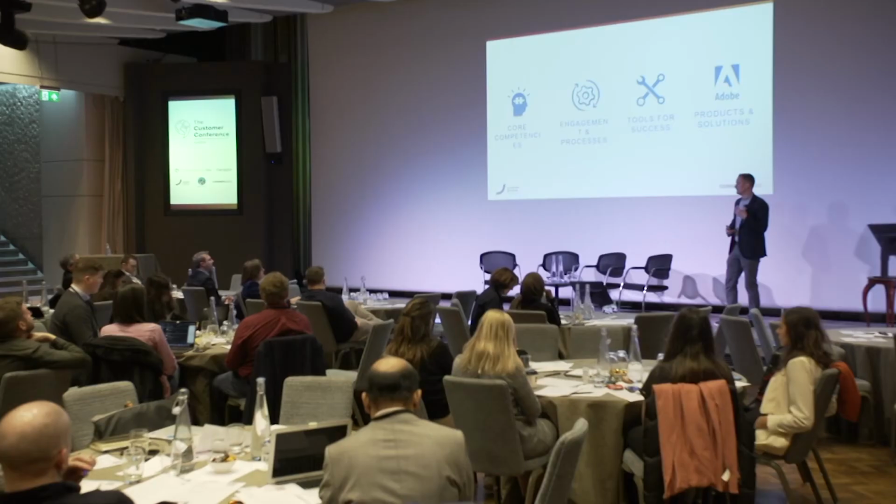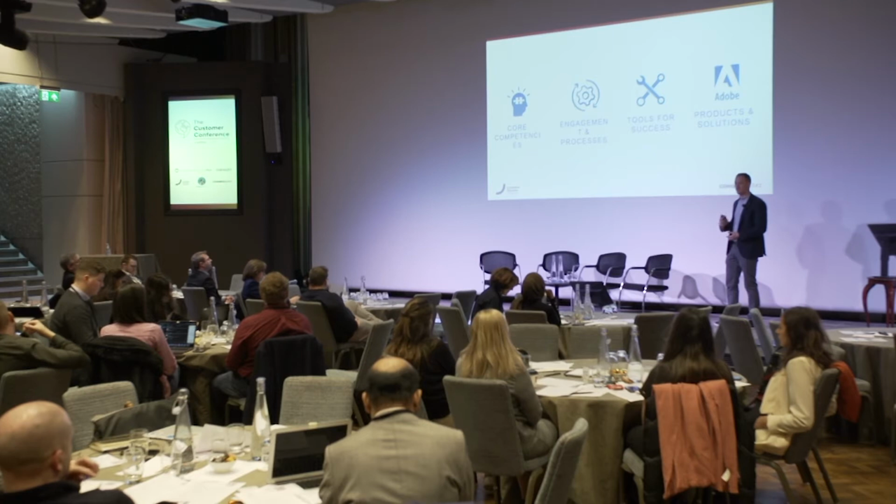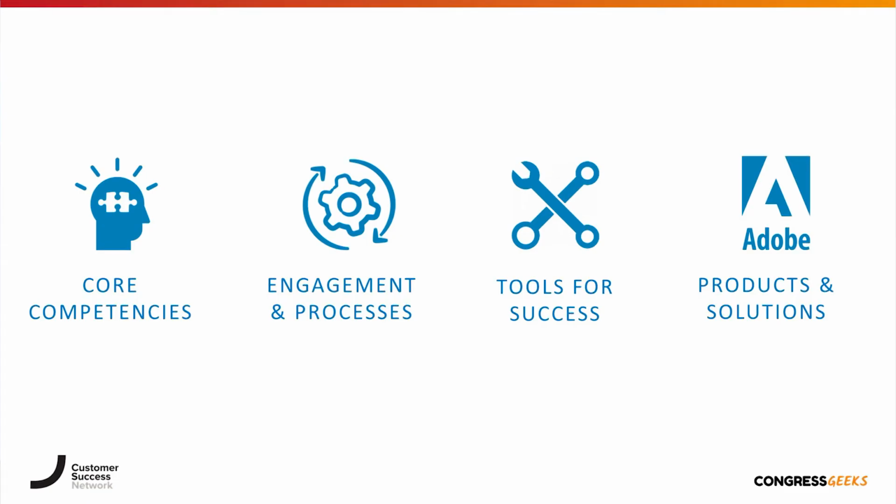Engagement and processes. So every stage of the customer lifecycle, we were asking the CSMs how competent they felt about engaging and delivering that engagement to that customer or carrying out an internal procedure. So it could be running a kickoff session for a customer or delivering an impactful strategic business review or managing a renewal.